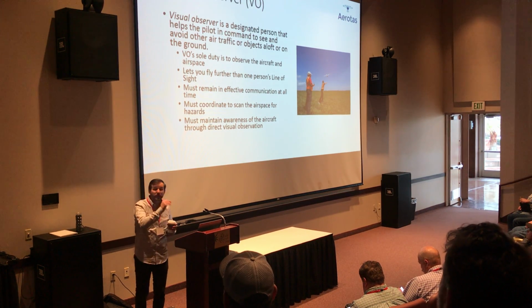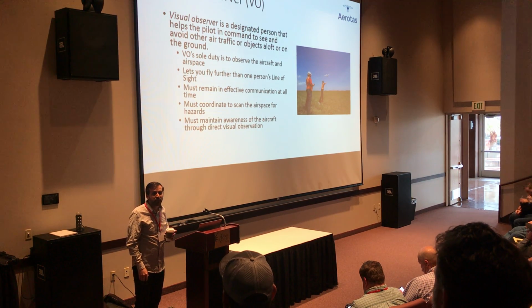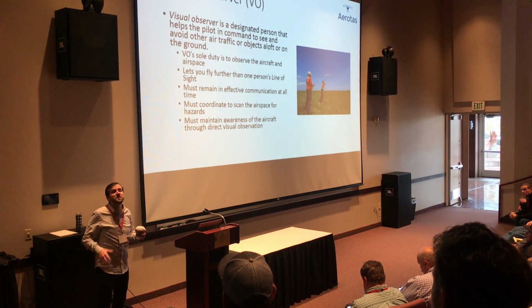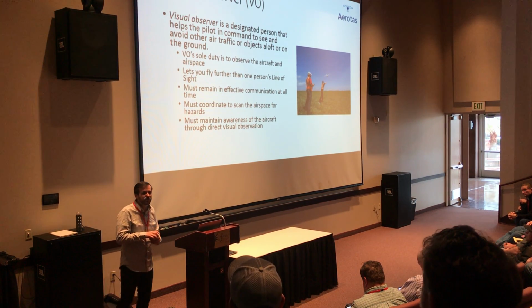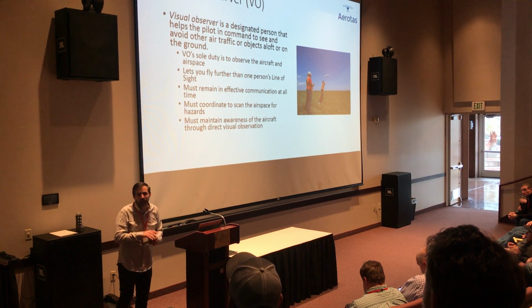That's another reason why it makes it tricky to have multiple. You can't just have people kind of sitting by doing other stuff. Their sole duty, they have to be there standing, doing nothing else but watching the aircraft and the airspace to be a legally designated visual observer. If they are checking their phone for emails, they cannot be a legally designated visual observer. They need to have their eyes on the sky. It is tedious, it is boring, but it's what the law says.